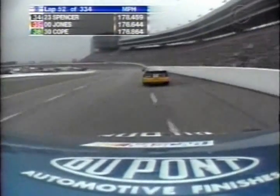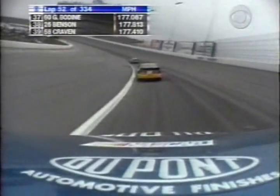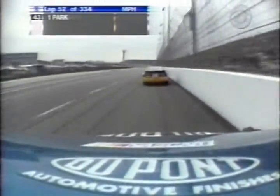They'll go out towards the wall here. Take a late apex right down to the white line again, and that's going around this racetrack. You can see the preferred line there. The dark part of the racetrack, that is the racing groove right out against the wall coming off turn 2.